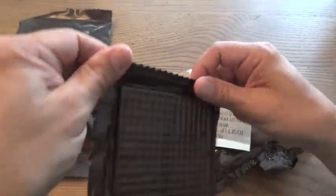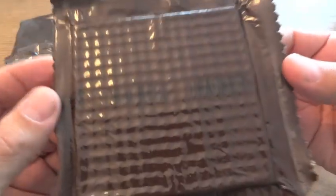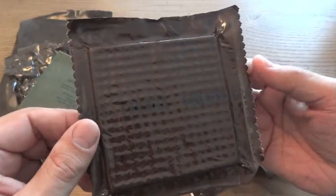We have crackers. That's all it says on this package, but just plain old crackers. This is one of the few things in the MREs that really have not changed much at all in the 25, 30 years since they were first introduced.